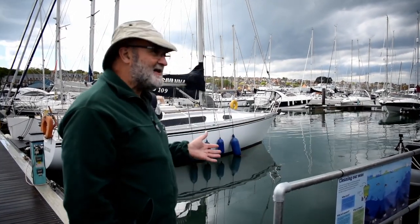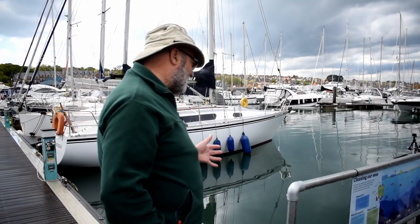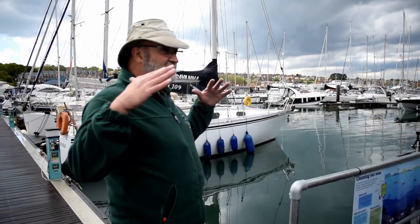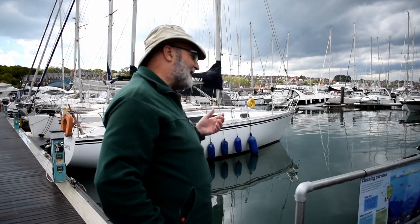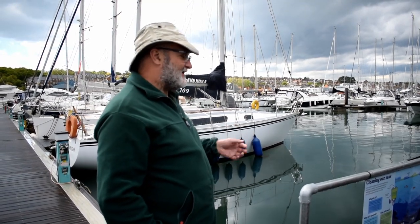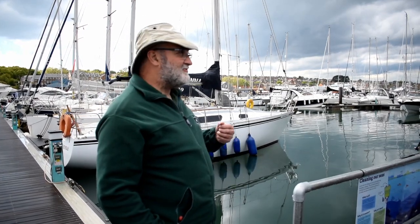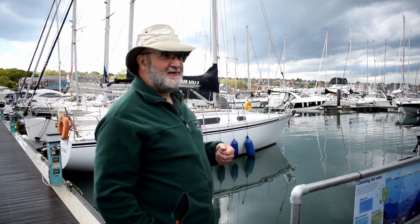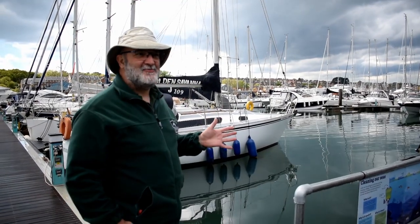So the Seabin really is a bit of a beacon of hope, because what a Seabin does, as it sits here in the water, gently taking water over its lip into the bin, it does collect some of that plastic litter so that it can be removed from the environment. So that's a real positive thing in itself. Of course, it's not going to solve the entire problem of plastics in the marine environment.